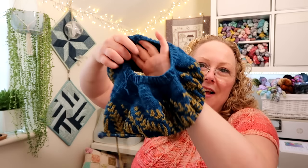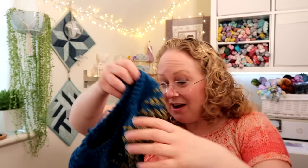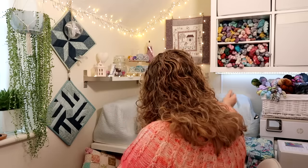So that is what I've got so far with my Forestland sweater, which I absolutely love. Can't wait to get back working on that. I miss all these lovely garment projects. I really need to get some of those finished. So that's my second thing on my list. Pop that back up there.